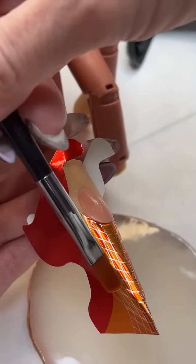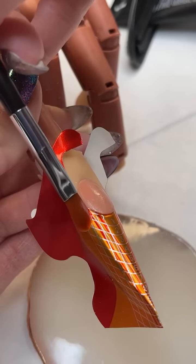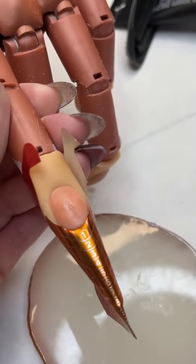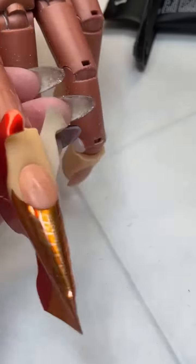Same thing on this side. We'll just kind of bring that all the way back up into that corner. Okay, I think we're good there. So we're going to get this into the light. Let me get this in there and then I'll show you guys what's happening here, because I can't move my camera and do that at the same time.